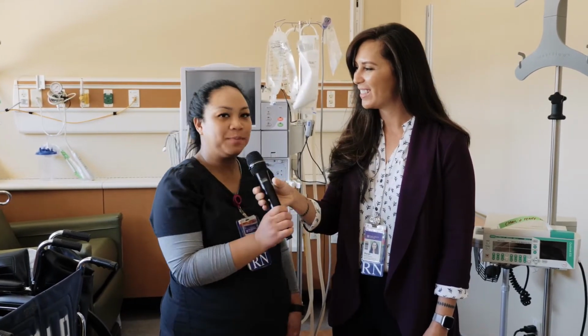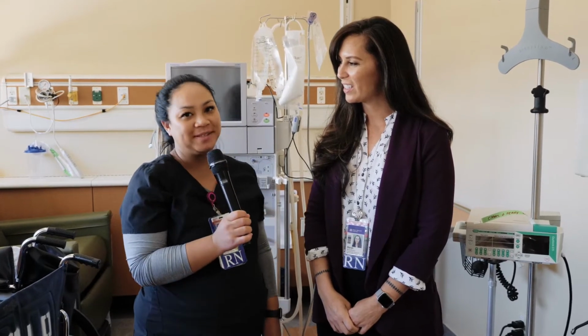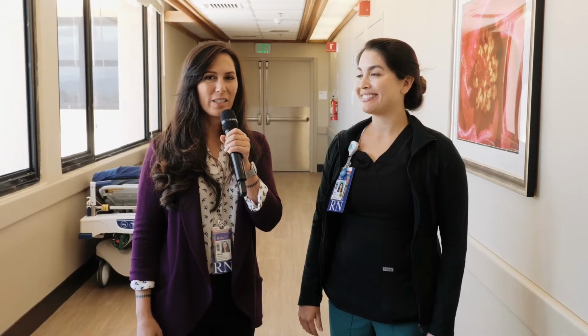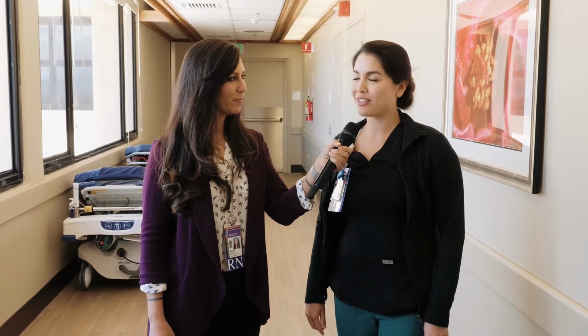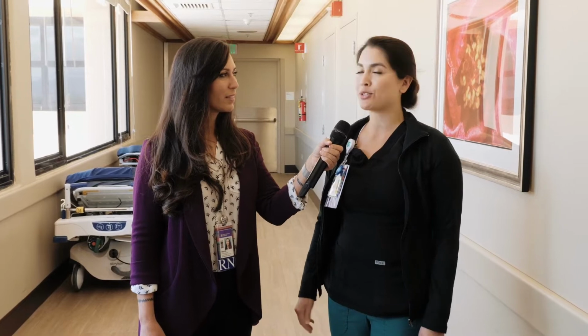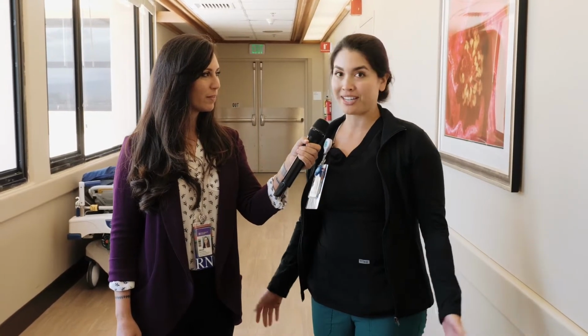So ensuring patient safety, we always check vital signs every 50 minutes on dialysis treatments. We're here talking to Jen from Maui South, and she's going to tell us what she does to ensure patient safety. Here on Maui South, a lot of our patients are high fall risk, so I make sure to always set the bed alarm on our fall risk patients and round hourly.